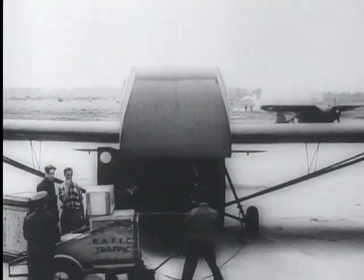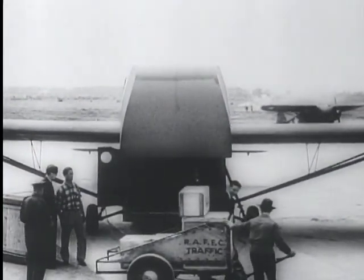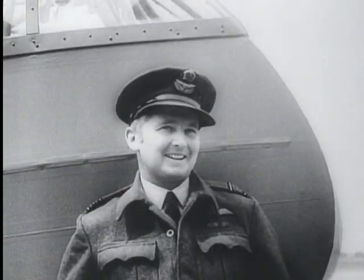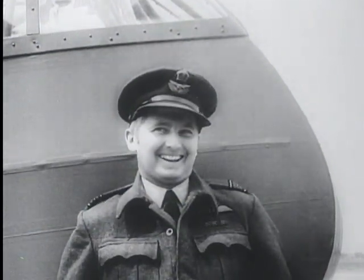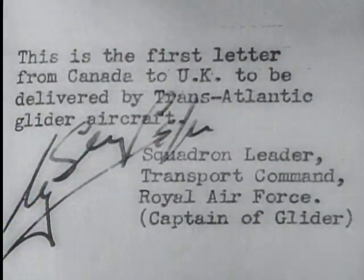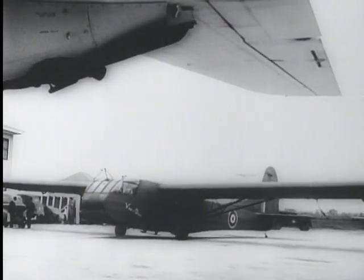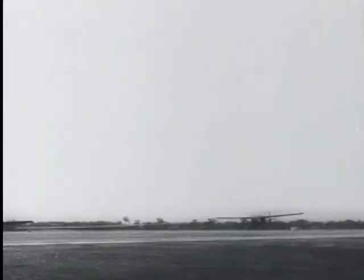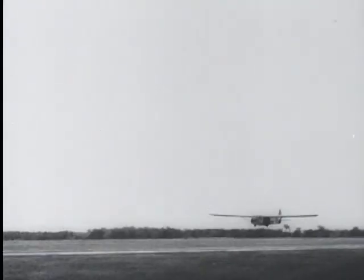At a Canadian airport, a transatlantic glider, given the African name of Voodoo, is loaded to cross the Atlantic. Its lone pilot is an RAF squadron leader. Among its cargo is the first letter ever destined to span the Atlantic in a glider. Carrying 1.5 tons of war material, including medical supplies and machine parts for aircraft factories in England, the Voodoo takes off towed by a twin-engine transport, the first transatlantic freight train of the skies.